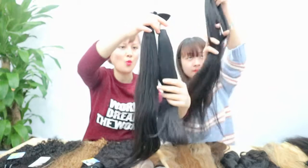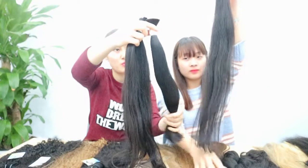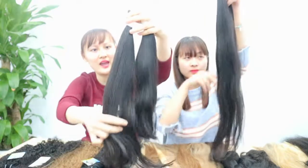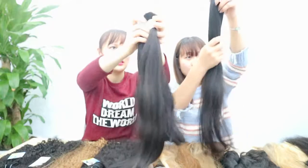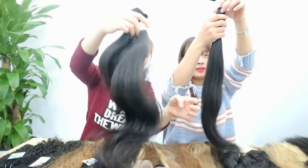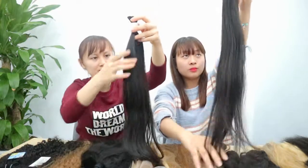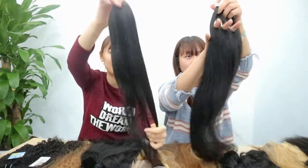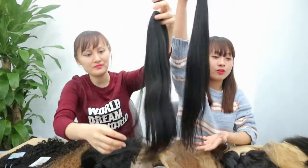Our product is 100% natural human hair, so it's much more expensive than synthetic hair, but it's more flexible and natural looking. Look at how beautiful, natural, clean and strong it is, and you can use it for a long time.